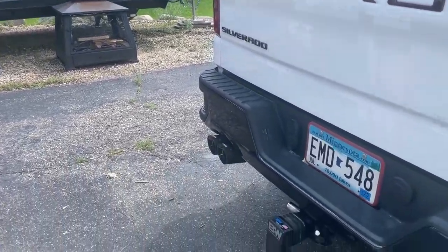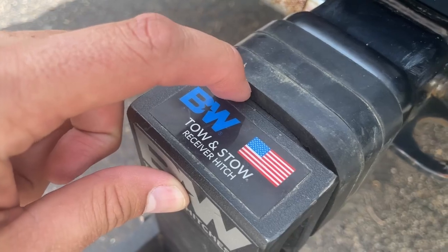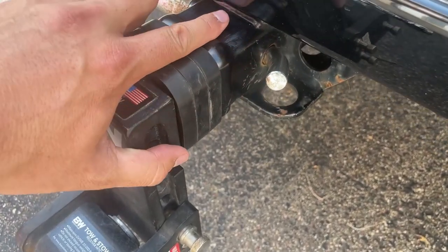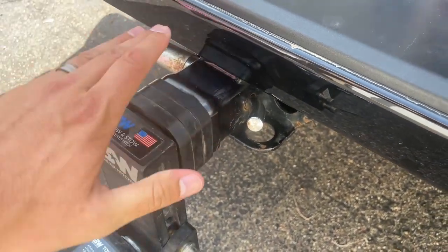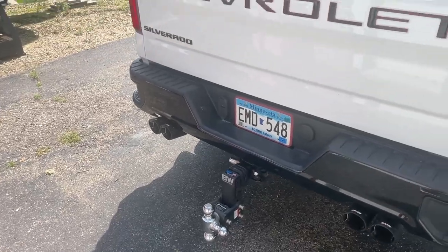Then I actually did buy these from Amazon after the fact, and shaved a little bit. I'm not sure if you can see, I shaved a little bit for that weld to make a really snug fit. That actually helped a lot. So I've been really happy with this. I would recommend it, but like I said, there are a couple little cons and it's expensive.